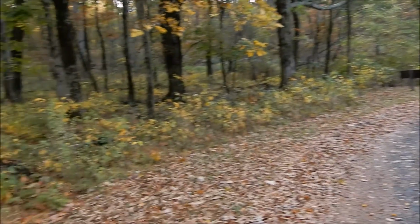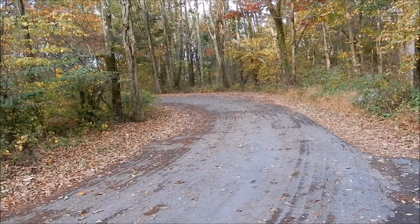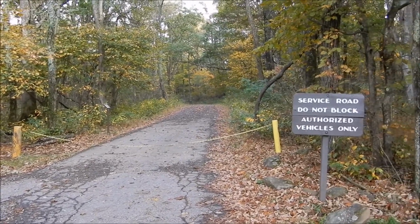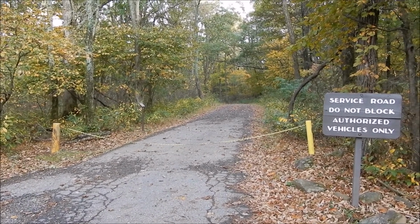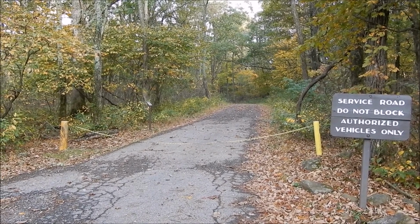And when you come down here, I'm not 100% sure this is it, but that looks like it just loops around in a big circle. So I'm going to take this one that says Service Road Do Not Block and follow this for a ways and see if this gets me to the Knob Mountain Trail. Let's see what happens.